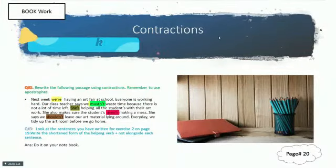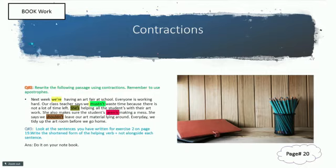In question number 2, rewrite the following passage by using contractions and apostrophes. Next week we are having an art fair at school. Everybody is working hard. Our class teacher says we mustn't waste time because there is not a lot of time left. She is helping all the students with their artwork.